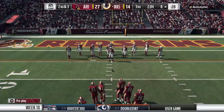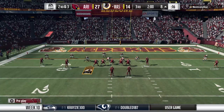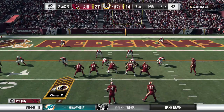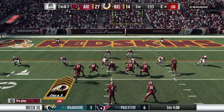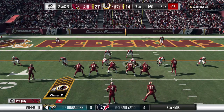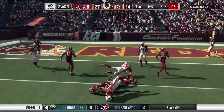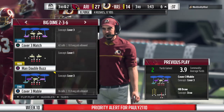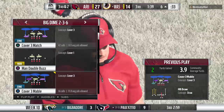And the 8th play on this drive coming up. They'll run it now out of the gun. And he'll be stopped just outside the 5 at the 6. And he got half of what he needed there, 2 yards. And it'll bring up a 3rd and 2 more.